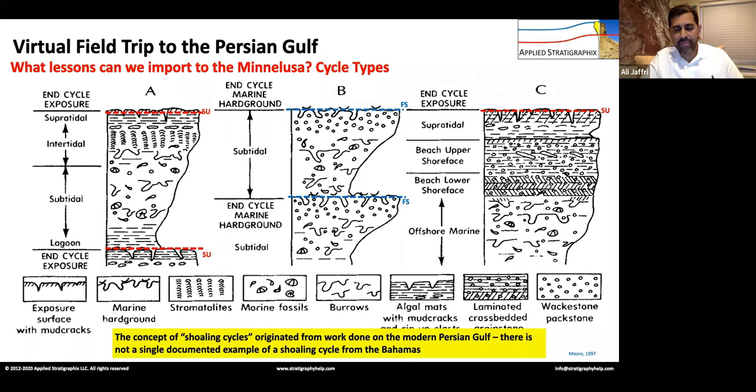in ramp settings. Now, this whole concept of shoaling cycles originated in the Persian Gulf. If you talk to Mr. Bahamas, someone like Mitch Harris or Gregor Eberli, those guys together have drilled tons and tons of core from the modern Bahamas and other isolated carbonate platforms in the Caribbean. And what they'll tell you is there are no shoaling cycles there. And shoaling cycles is like carbonates 101. This is what we learn in school. So where does this concept come from? Well, it comes from the Persian Gulf.